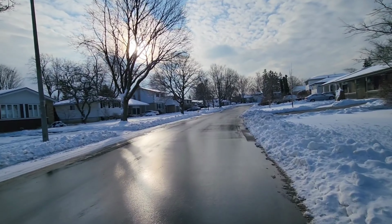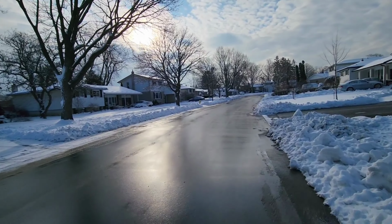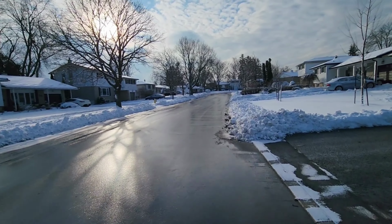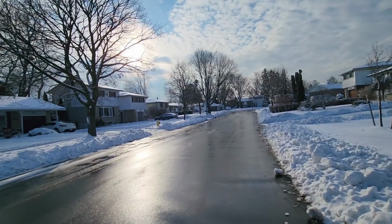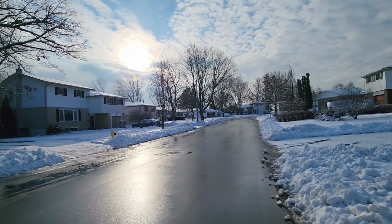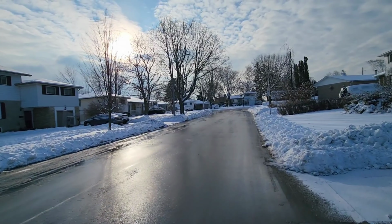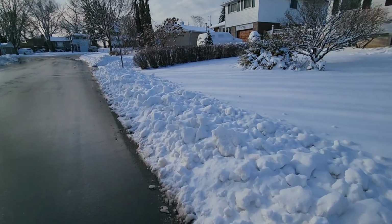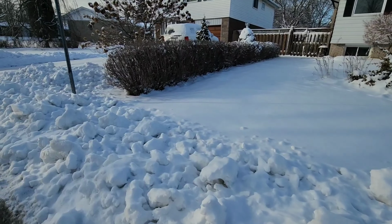It's a beautiful scene. You can see the sun coming out, flashing out a little bit, and shining on the snow. But temperatures keep dropping. I hope the sun helps a little bit to melt some snow. Look at that, how beautiful it is. All right, there you go. All you can see is just snow.